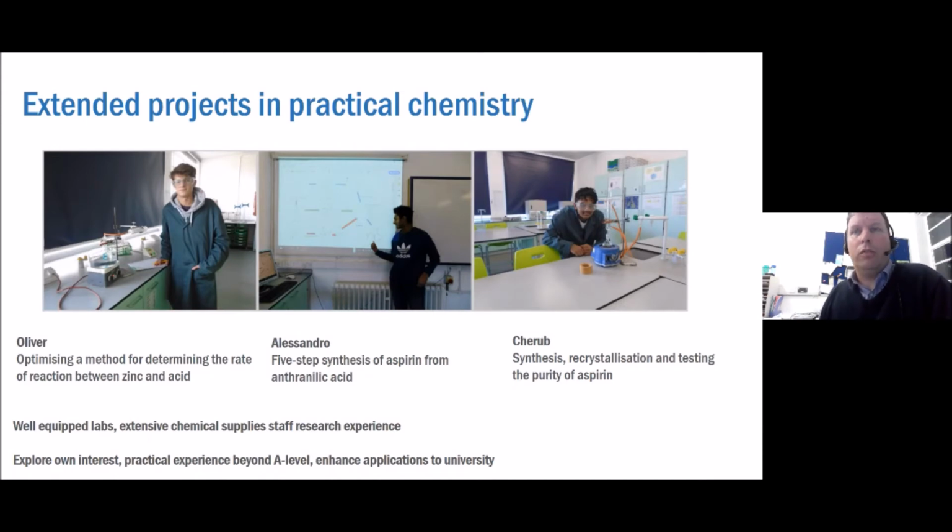So here are the 3 students from last year who did the extended project. Oliver looked at devising a method for measuring the rate of reaction between zinc and acid, which sounds quite straightforward, but actually was really complicated to get good quality data and devise a method that would account for some of the problems that are associated with doing a reaction in solution.